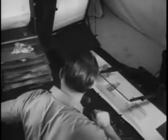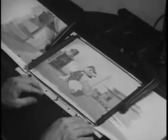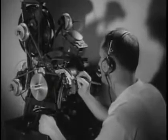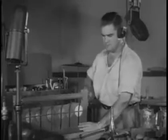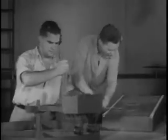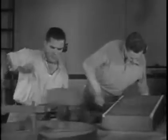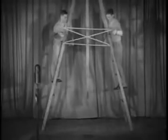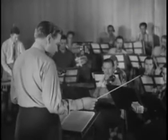Here the operator puts a Donald Duck celluloid on top of a background as the overhead camera exposes one frame of film. To photograph Snow White and the 7 Dwarfs, this operation had to be repeated more than 500,000 times. Next, the film passes into the hands of technicians, and the sound effects are recorded. Finally, a symphony orchestra records the musical score, the hit tunes that will thrill listeners the world over.